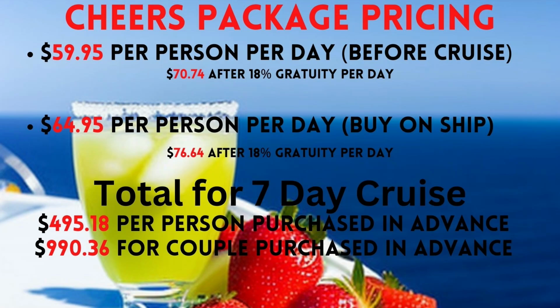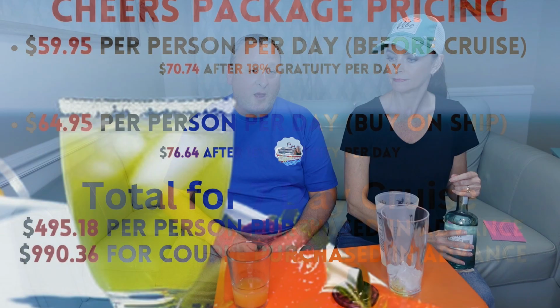The alcohol package on Carnival is called the Cheers package. It's $69.95 if you buy it on the ship. Don't forget the 18% gratuity. If you buy it ahead of time on your cruise planner, it's going to be $59.95, so you save a little bit of money.